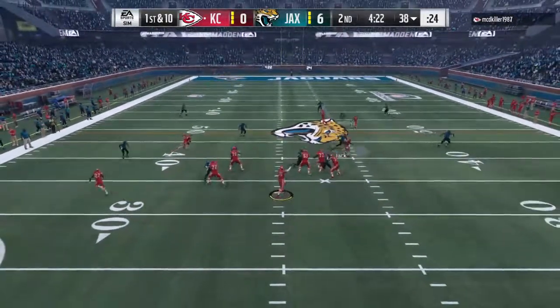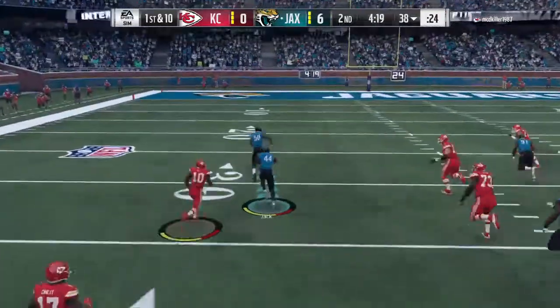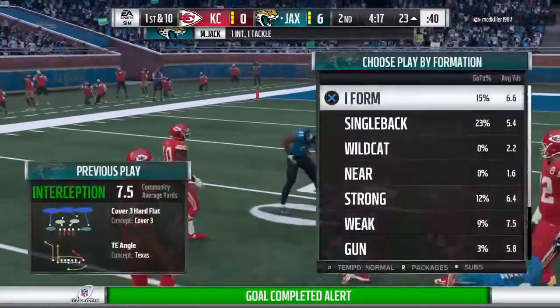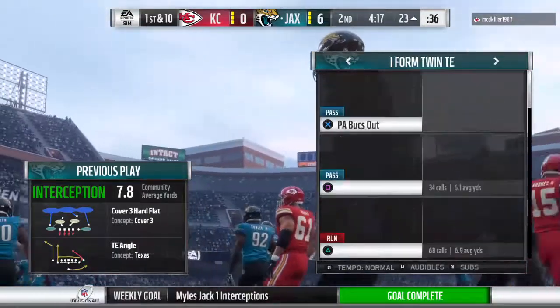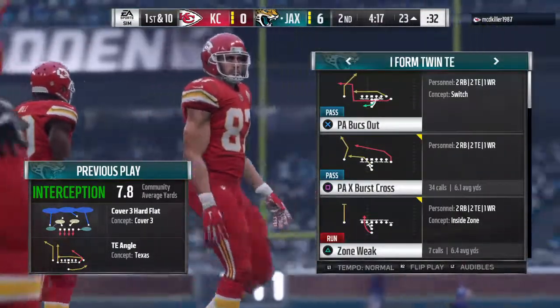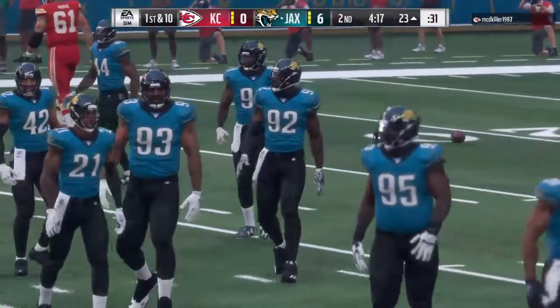On 1st and 10, here's Mahomes. He rifles one that's intercepted. Picked off by the linebacker, Myles Jack. And he's going to get this one to the 23-yard line. Well, this is a defense that can confuse even the best of quarterbacks with their zone schemes. And here you've got a linebacker that's going to stay at home and just sit down in that zone. And this one basically comes right to him.